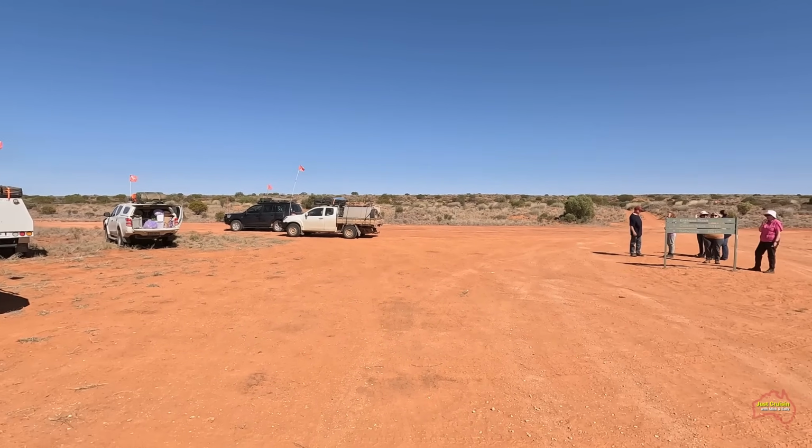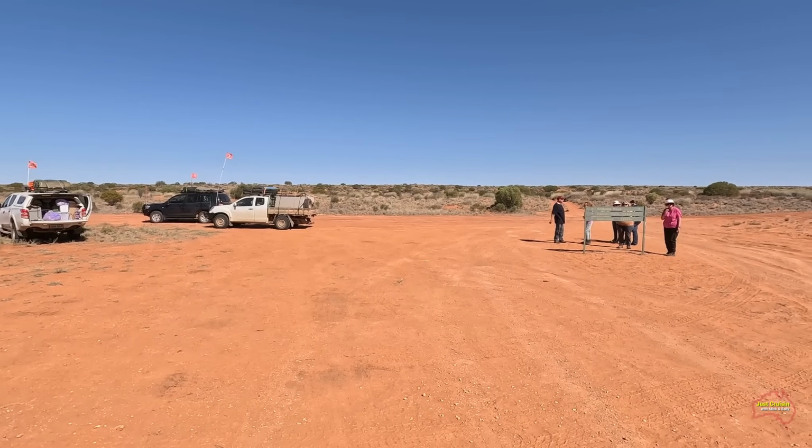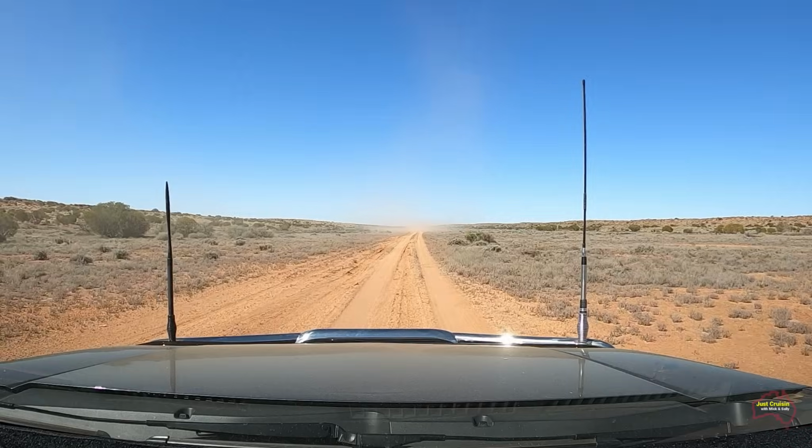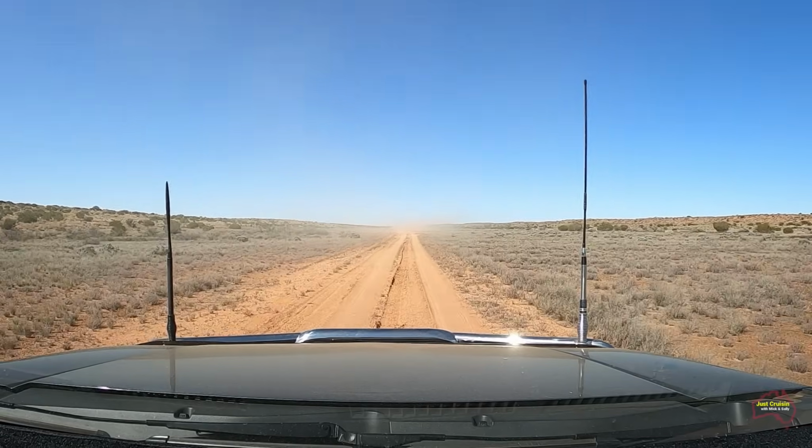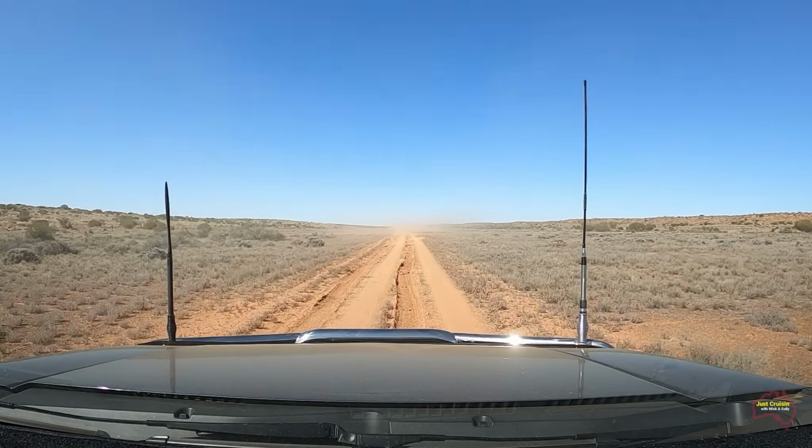After a bit of a walk around and a group discussion here, we were soon back on the road, and now that we're travelling between the sand dunes, the road was much flatter and the road speed certainly picked up from what we were doing in between sandhills.